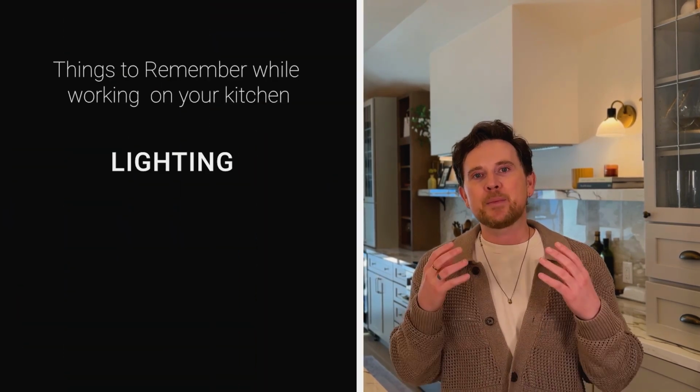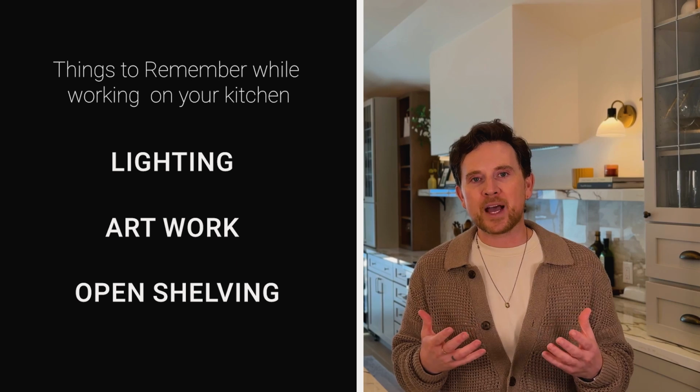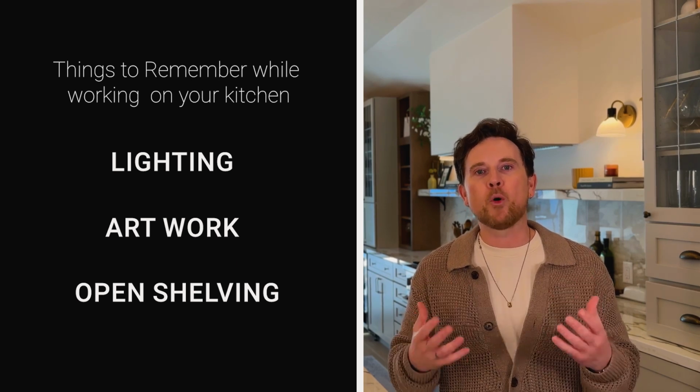And remember, when you're doing your kitchen, think about your lighting, think about artwork, think about opening up that space, less uppers and more personality.